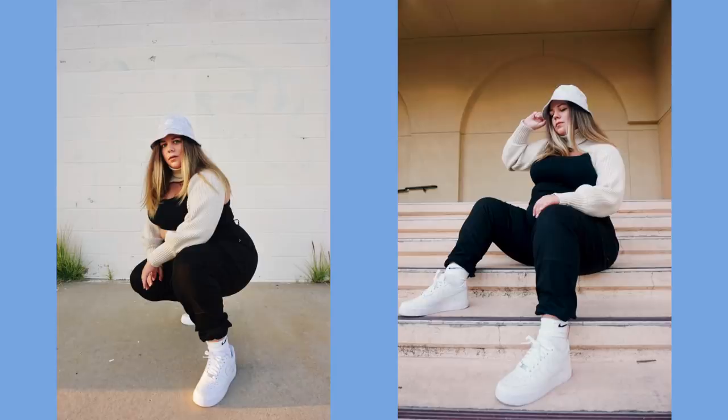Keeping my face and my poses more serious and aloof was a little bit hard for me at first, but I do think we got some really cool shots. And they definitely fit the streetwear aesthetic from our mood board. I feel like some of these photos could fit onto this mood board and not stand out.